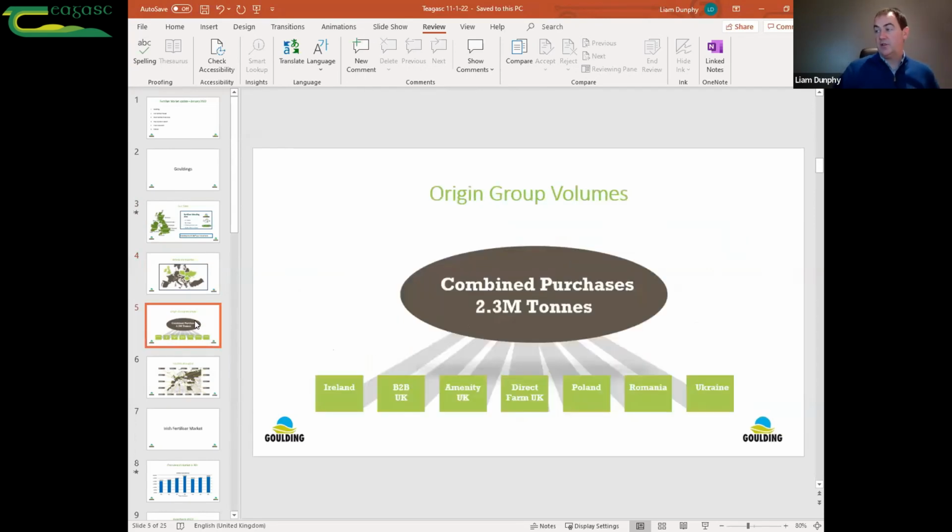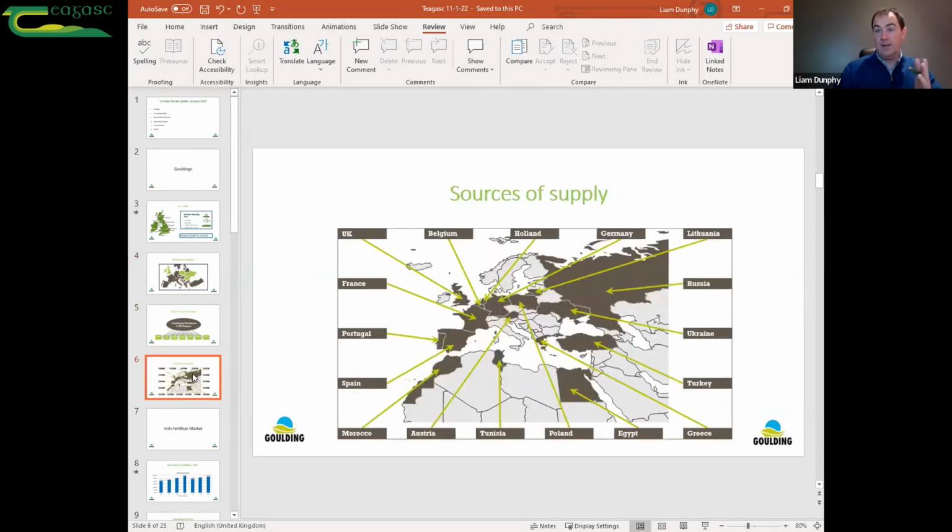Our overall fertiliser tonnage is roughly in the region of 2.3 million tonnes. It may not be that this year, but it has been that in the last few years. Just to give people an idea, I know we're all spreading fertiliser on the other side of the screen for me here, but this gives you a rough idea of where fertiliser comes into Ireland from.